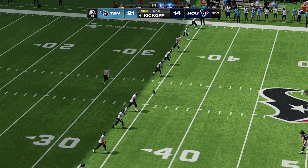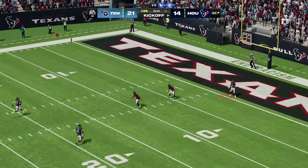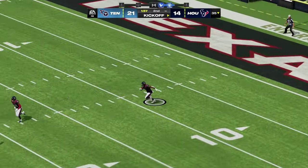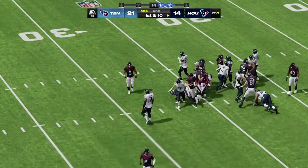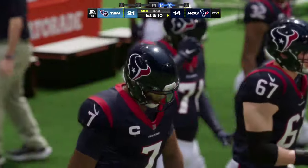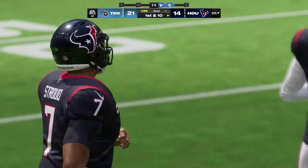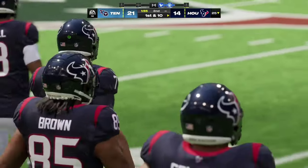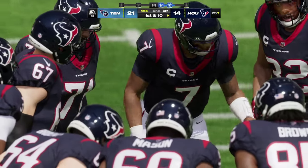Set now to kick this one away, and off it goes. Taken at the goal line. And they'll get him down right at the 25-yard line, so the same result had he opted for the touchback. Houston set to take over. They'll look for a drive to tie this up, down 21-14 as they have it first and 10.